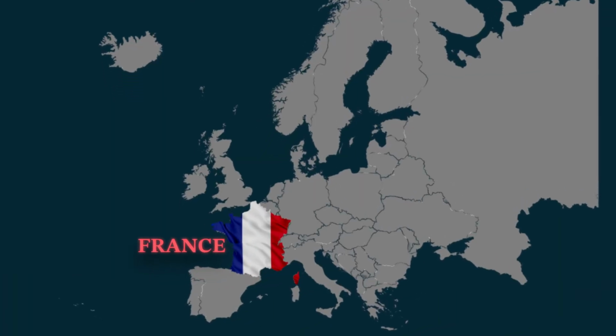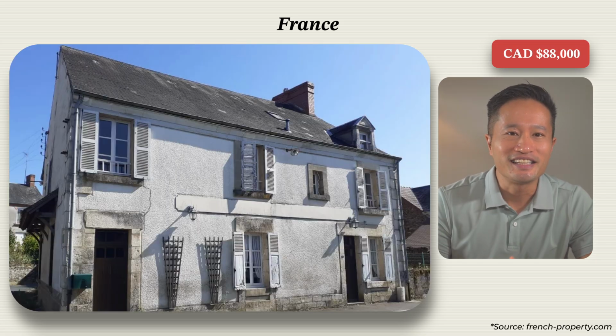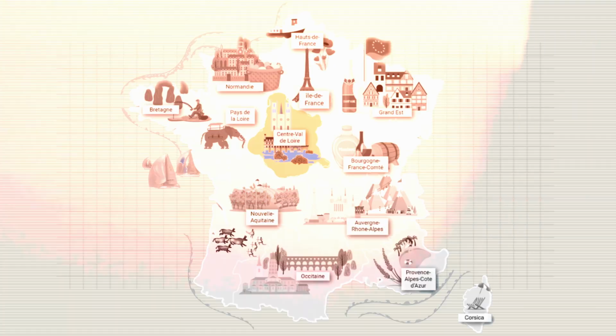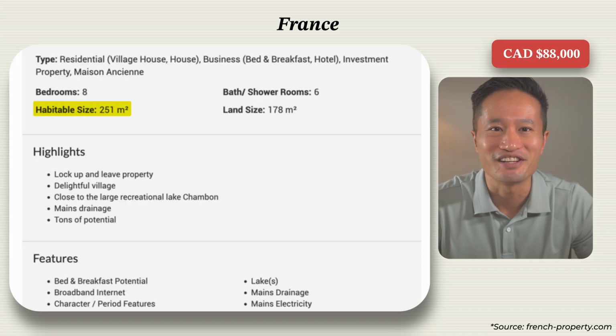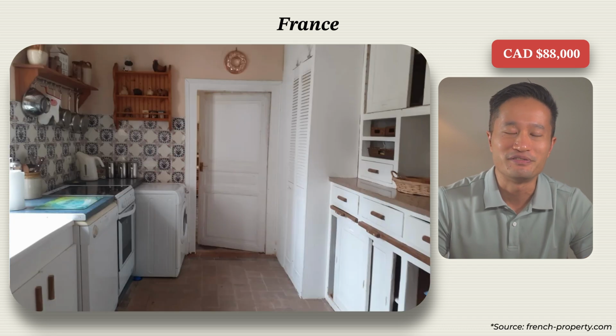All right, now let's go to France. For 60,000 euros, which is about $88,000 Canadian, you can buy a 6-bedroom, 6-bath former hotel in the village of Centre Val de Loire. The property has 251 square meters of living space, including a dining room, sitting room, kitchen, multiple bedrooms, and even a separate apartment.